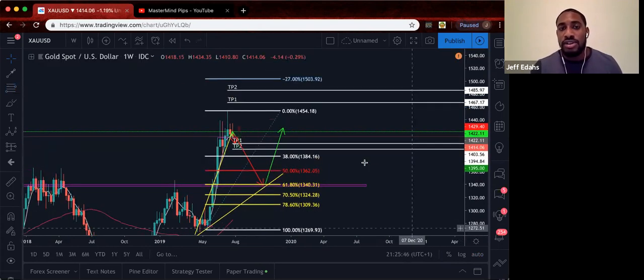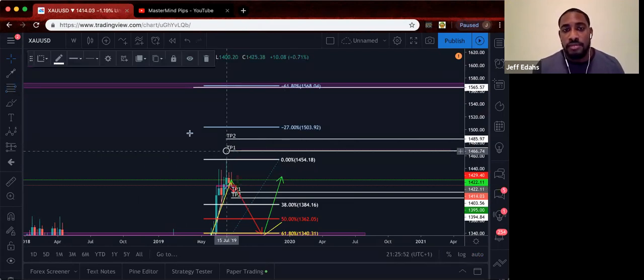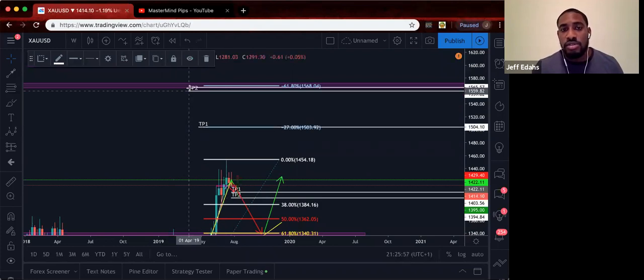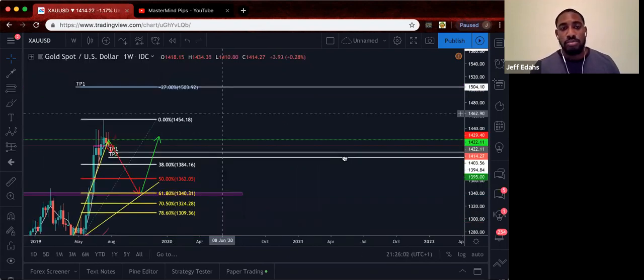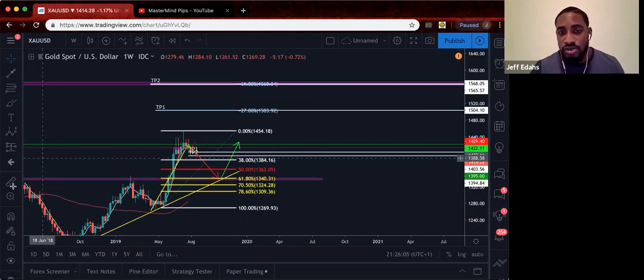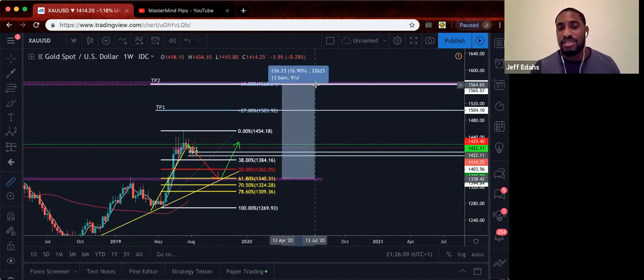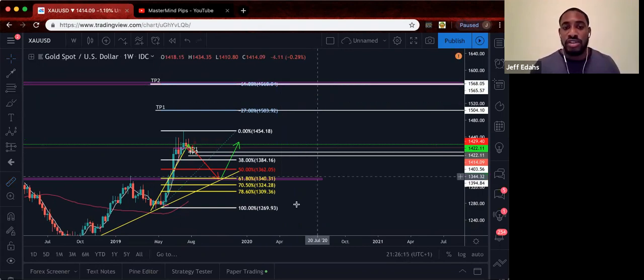I'm not sure exactly why this has moved, but this TP1 should be here, negative 27, and this TP2 should be here. So long term, this is the move we're looking for. If this plays out, we have a potential of, I believe this was like 2,000 pips before. Yep, so 2,200 and something pips. That's a very, very clean trade if this trend is respected.